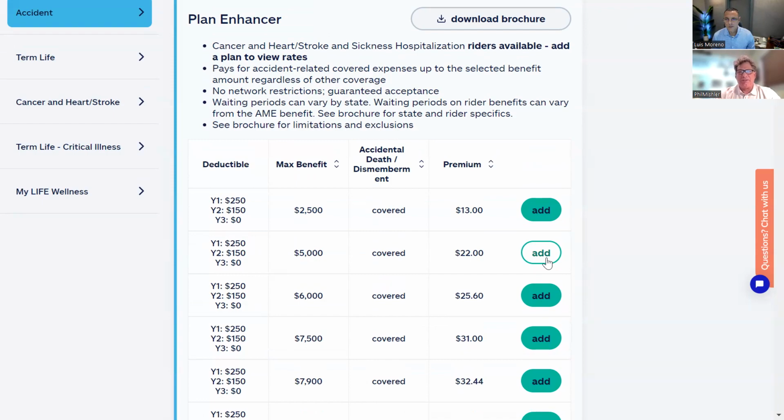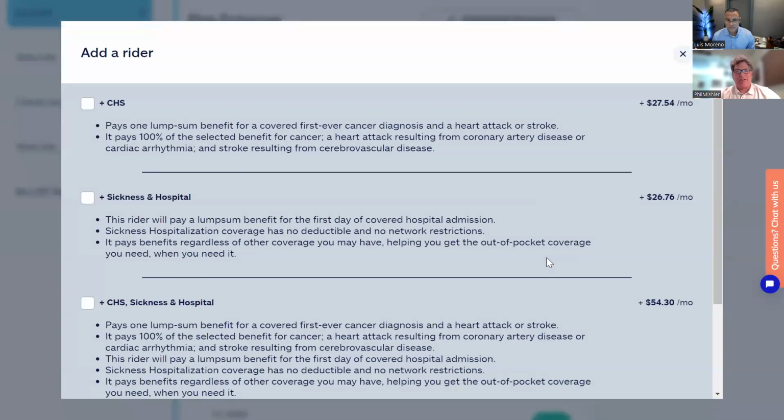Unlimited accidents that your client can have and take advantage of. But what's really cool about the plan enhancer is it comes with 2 riders. The first rider, so some of you might not know what CHS stands for. CHS stands for cancer, heart, and stroke. So you can get the plan enhancer accident. Okay, in this case, I picked 5,000.